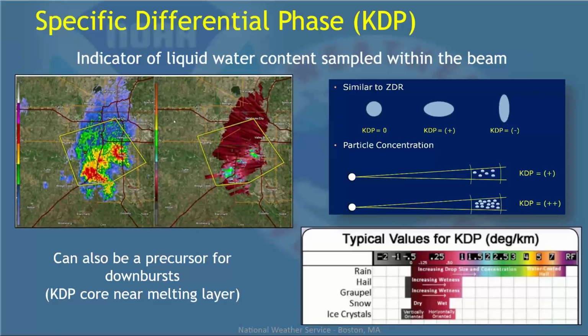So yet another derived product is the specific differential phase, KDP. Basically, it's an indicator of the liquid water content sampled within the beam. The use of this in severe weather warning is that it can be a precursor for downbursts. Some of the typical values of KDP, which is in degrees per kilometer: in this case rain could be really any value from slightly negative to very positive.